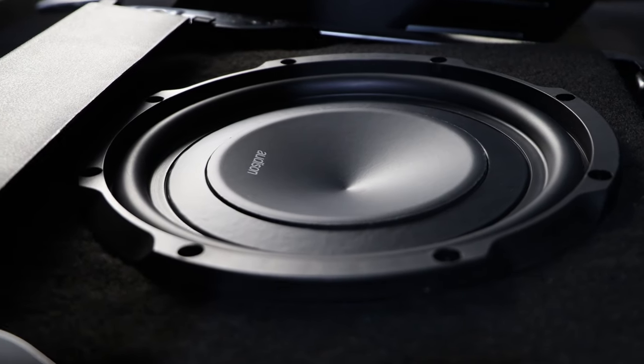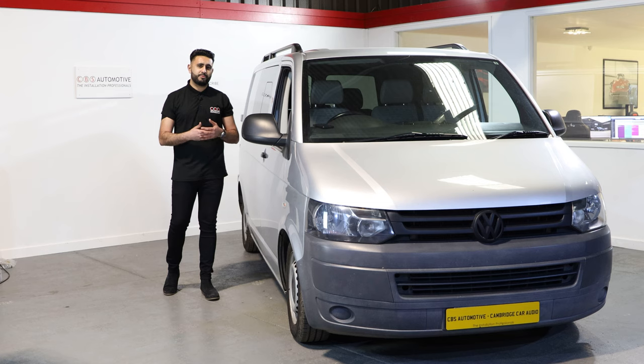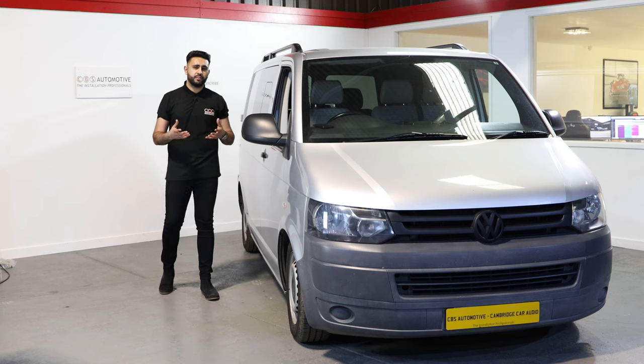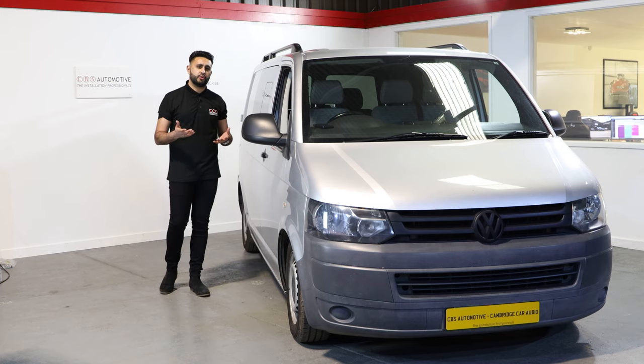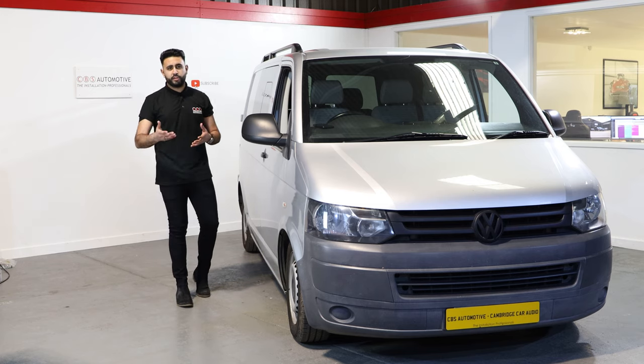So listening to this, driving this vehicle along the road now, is absolutely an enjoyable experience. You've got an incredible sound, as well as the vehicle itself being a very comfortable vehicle to be driving in. That's why you guys have bought one, so why you're looking to upgrade it.